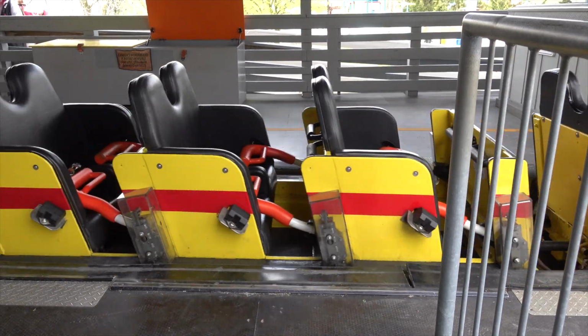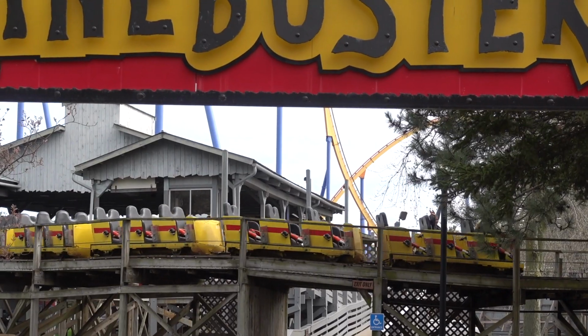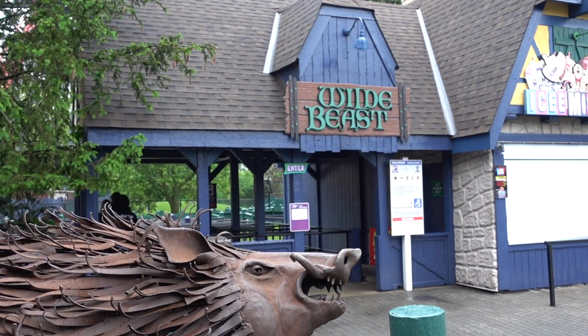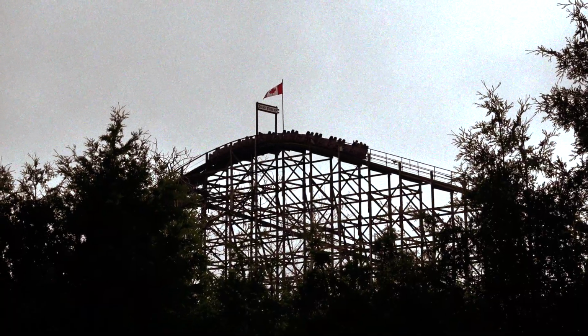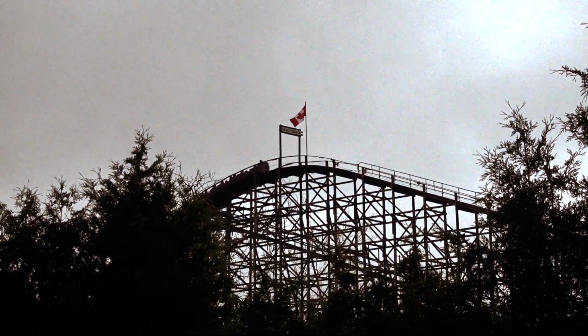The intention of the reconstruction of Minebuster was to provide a smoother ride, as years of neglect through the 90s caused it and its sister coaster Wild Beast to become known as some of the most excruciating rides known to man, a designation that unfortunately has not left these coasters to this day.